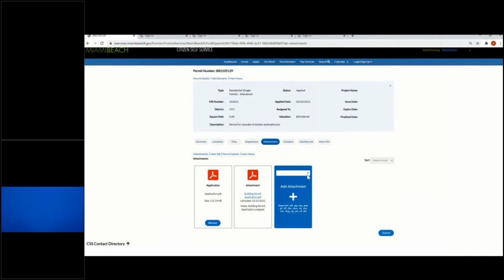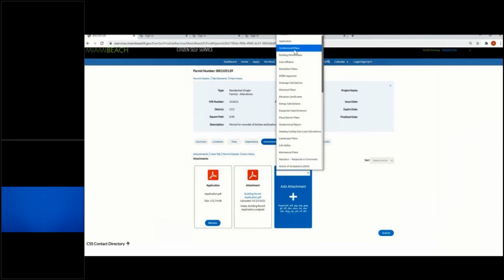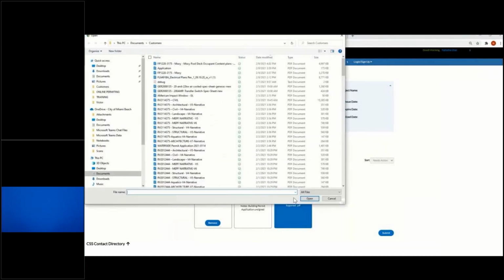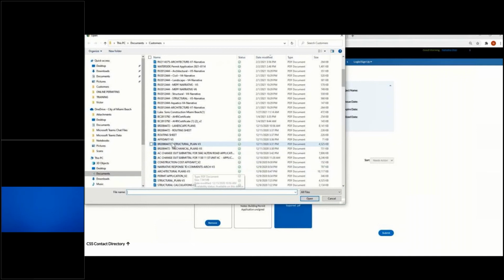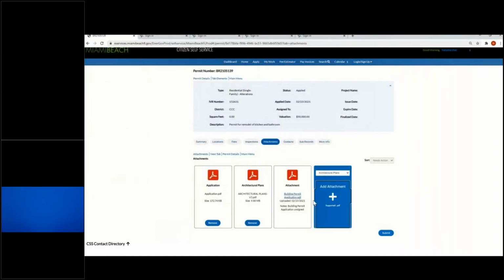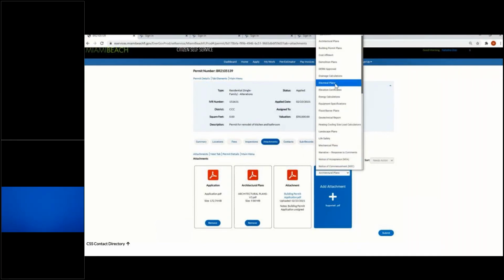Next, use the drop-down menu in the next attachment card to select the appropriate category for additional files you are uploading. For example, select architectural plan when adding architectural plans. A new attachment card will appear after each attachment to allow for as many uploads as needed. Plus sign. Continue to select the categories for the plans you are uploading.